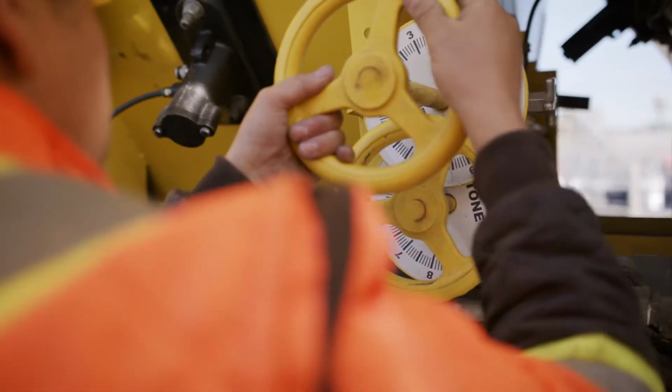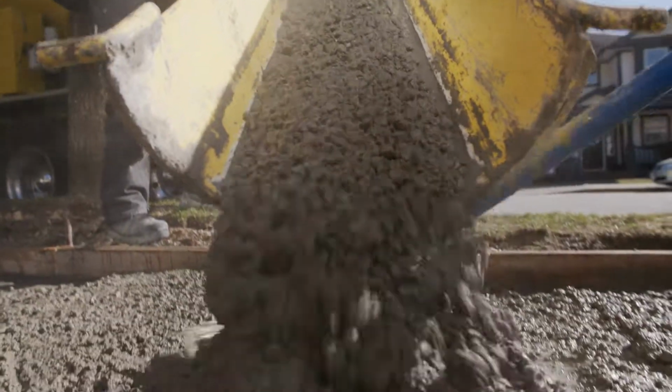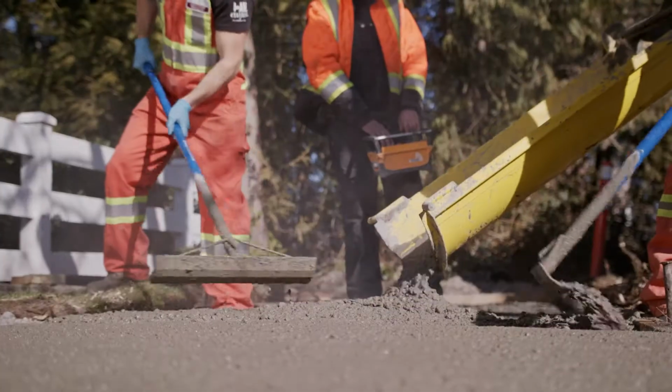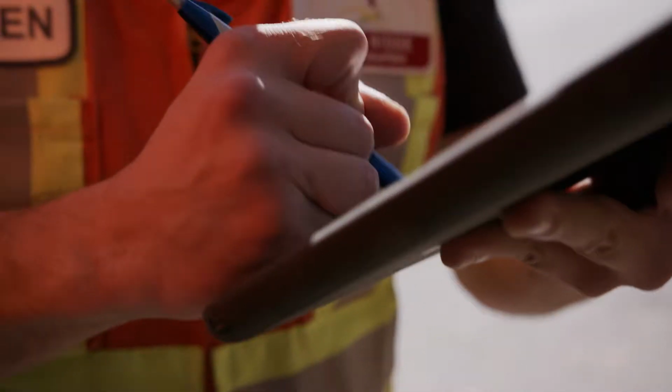The truck operator controls the adjustable materials, and our cutting-edge trucks start mixing. We can also change the mix and customize it on-site for different pours without having to refill at a plant. We'll make sure you're happy with the results.